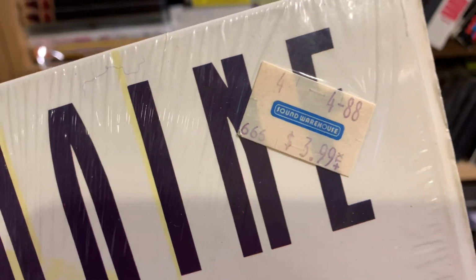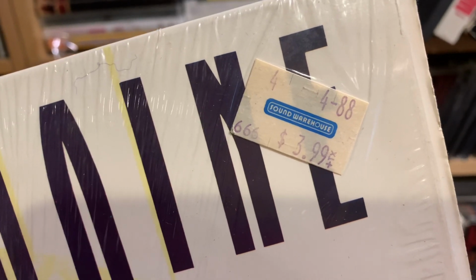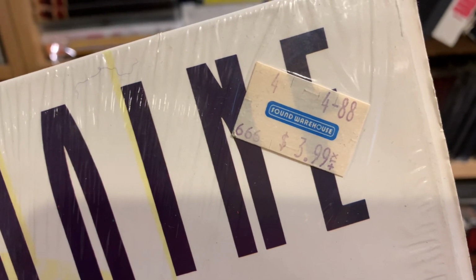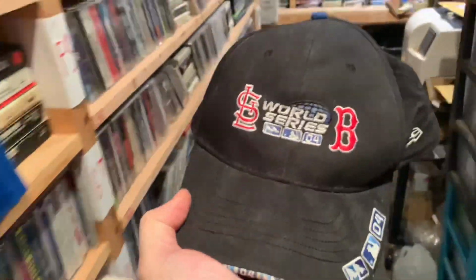1993. If you look at the receipt, you see $4.88. That's what we used to put on the price tags to show the date that we priced it. So that's April of 1988. Pretty cool. All right, we got a World Series hat.